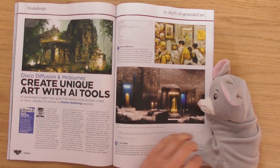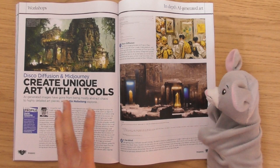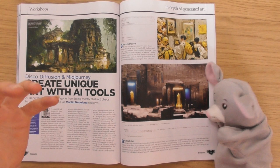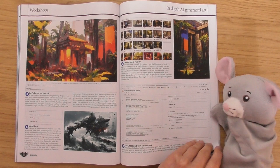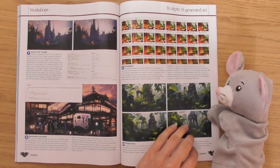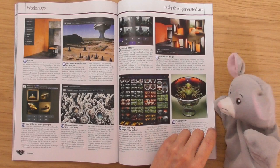Create unique art with AI tools. No, I'm not interested. I watched a video on YouTube though. Somebody made a music video using some sort of AI thing, and it was really cool. What they'd done was they somehow got a load of paintings and the AI turned all their paintings into a video or something. It was very weird. It was cool. It's weird though, isn't it? You might end up with robots creating artwork in the future. That's a bit weird. You'll have robots creating robots soon. They're probably already doing that.